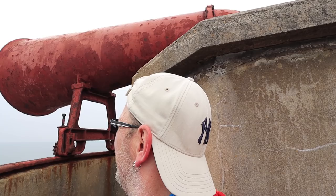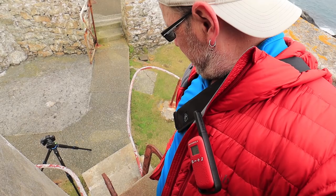Amazing, absolutely amazing. I need to get a photograph of it though from the other side, not up here. Well, the only problem is, I'm not sure now how to get back down there. That's going to be an interesting one. See you at the bottom.